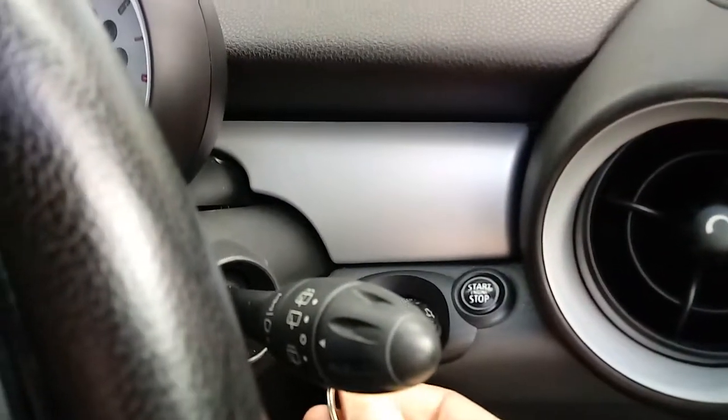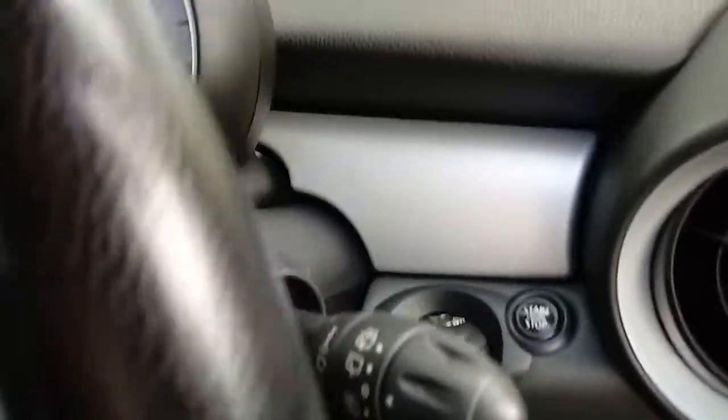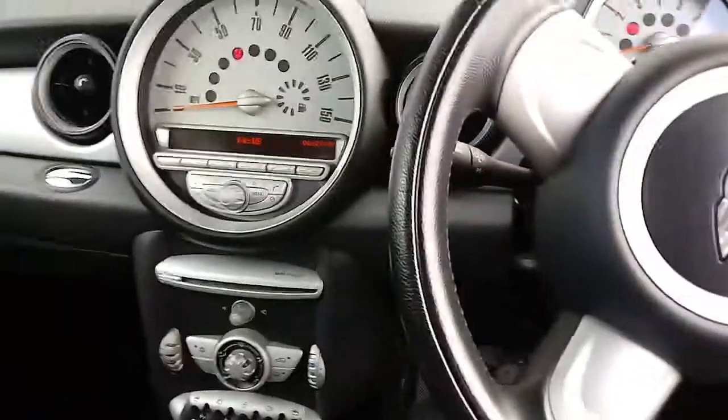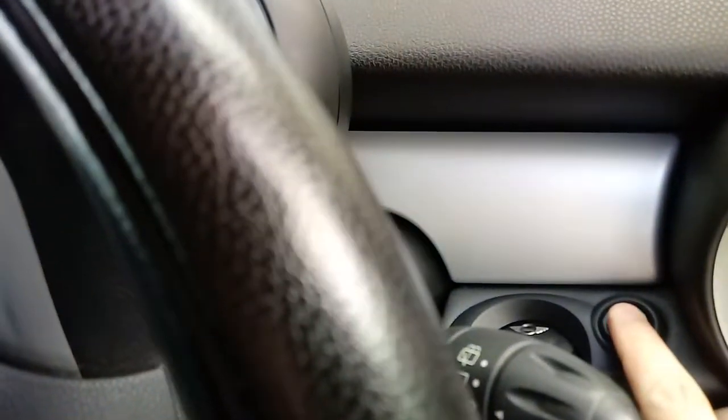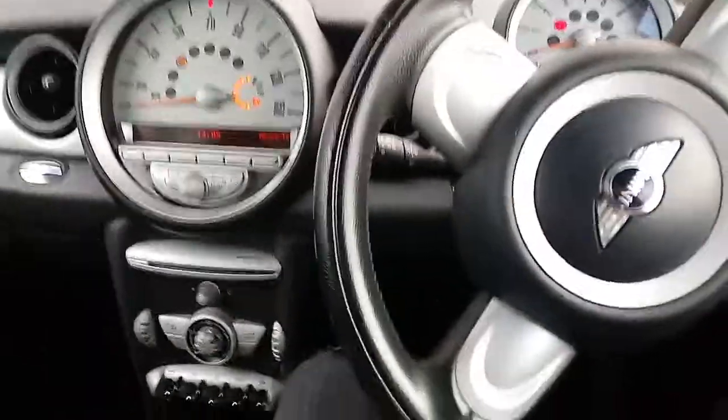You've got a slot. It goes in like that. And then you can press the stop-start button, the start button. Oh, now I've got the door open. It doesn't like that. There we go.